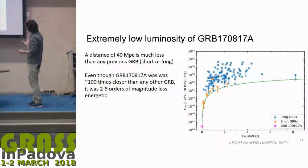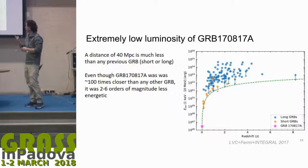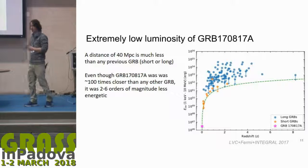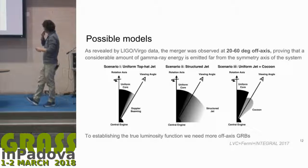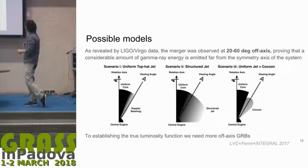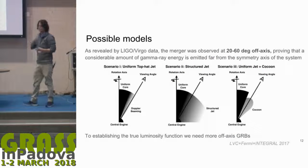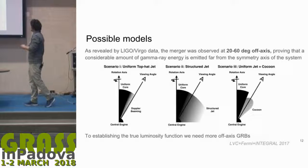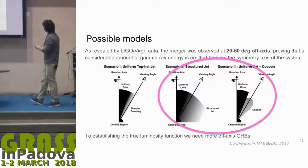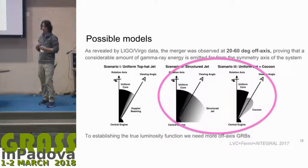And so despite being such a large energetics difference, for the fact that it's supposed to be just two neutron stars colliding, it is difficult to explain if you're looking down the jet. And so really the three possible rough models for the GRB is this uniform top hat model, where the emission is almost straight down the jet. And so that's very difficult to explain with this low energetics. And so that favors either this structured jet model or a uniform jet plus a cocoon, with the observing angle for this event fairly far off axis.